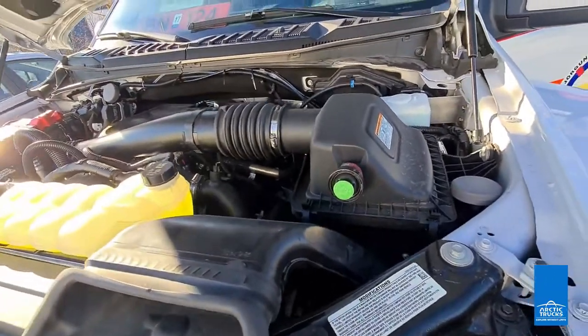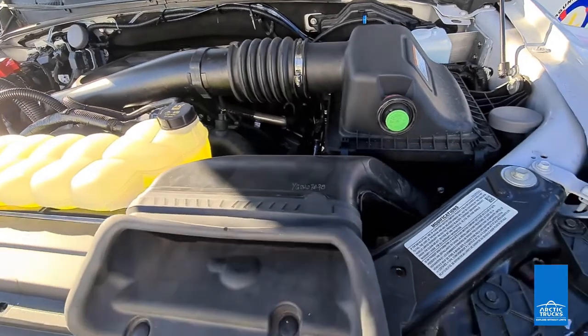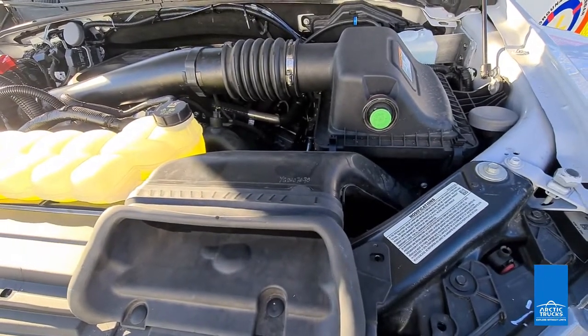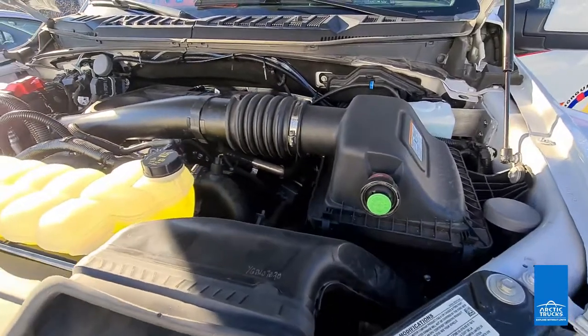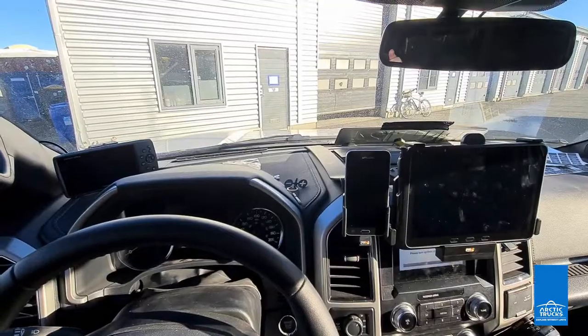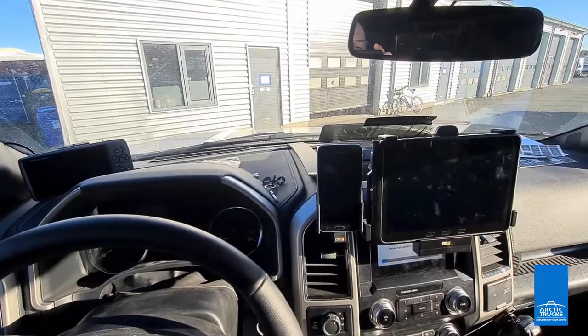Still to be resolved is a solution to get a snorkel on this vehicle, both in terms of water and also for snow dust that can suffocate the engine breathing. We're currently working on this. If we look inside the car, this is not completely finished, but almost there.